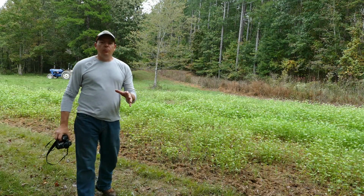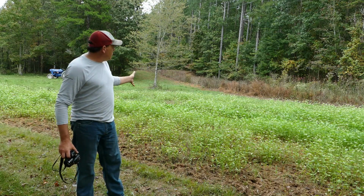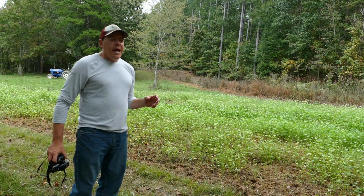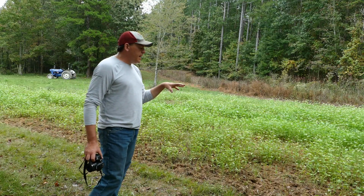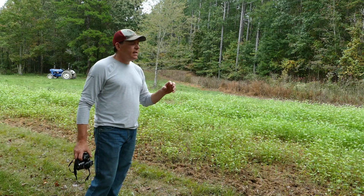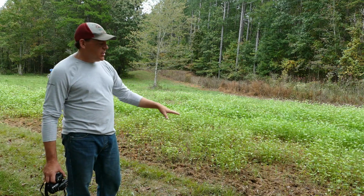So this is the food plot over in our hidden field. This is a micro plot. This is only maybe 2,000 square feet. It's not huge. And we planted a mix in here that had some oats and some rye and some buckwheat, and we also had a little bit of other, like clover and brassica seed. So we sprinkled a little bit of that in here. So this is a buffet.